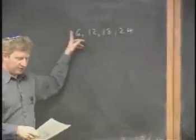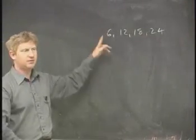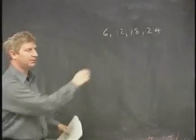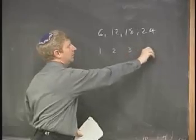Look at these numbers with respect to 5. What are the remainders of these numbers with respect to 5? Let's write them down. 1, 2, 3, 4. They're all different.